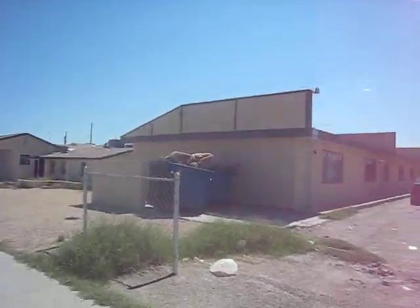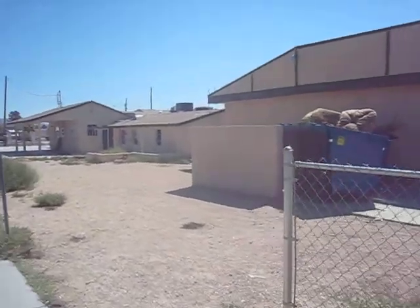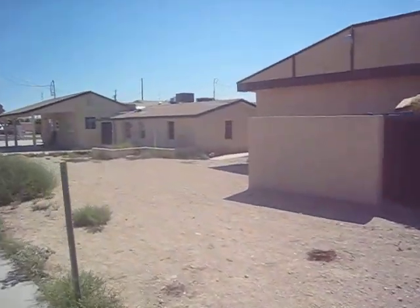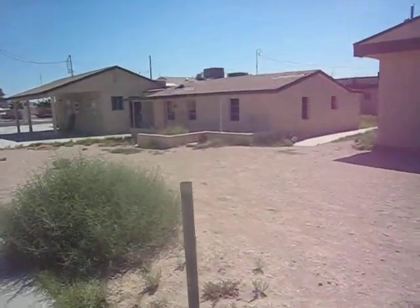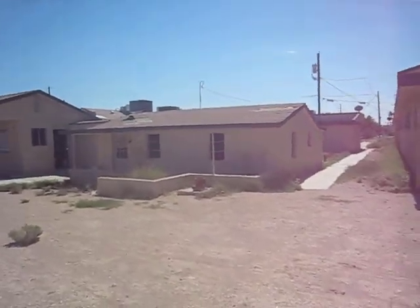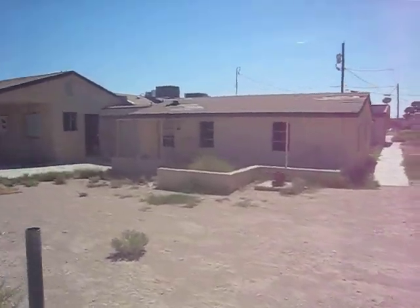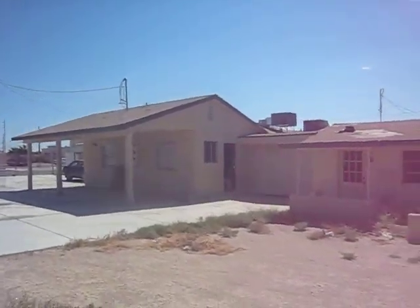We're at 1163 Blankenship, and I'm pretty certain that this place here is included. This little shack here. And it appears someone's living in there. That's probably your property manager.